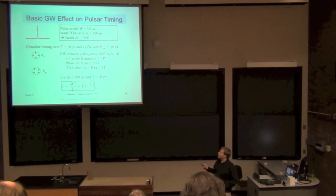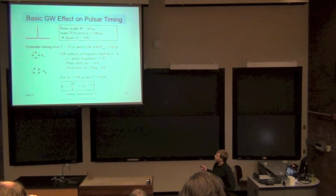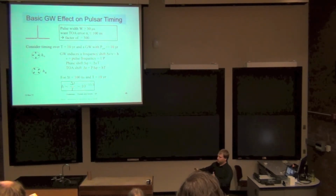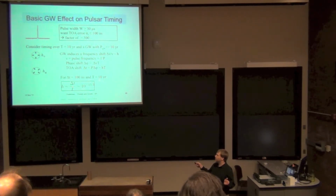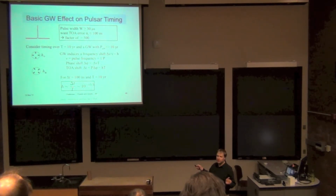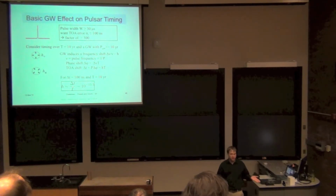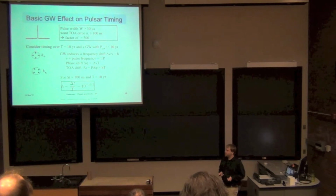And in the long term, if you have, for example, a change between pulses that corresponds to 100 nanoseconds, and that happens over 10 years, it's a simple ratio to get to the gravitational wave strain, which is 1 part in 10 to the negative 15, and that's where that placement on that diagram I was showing you comes from. So that's the sort of strains we can detect using this method.